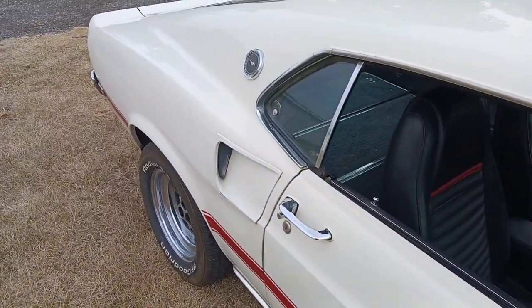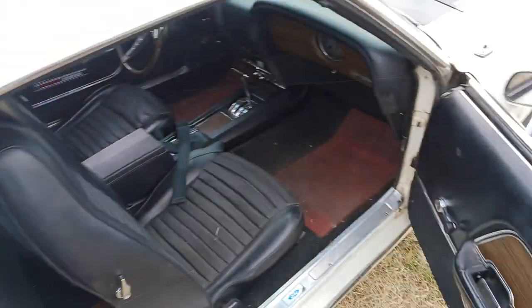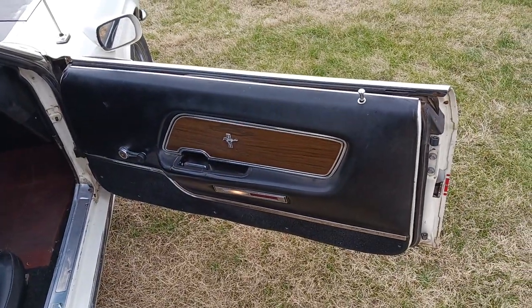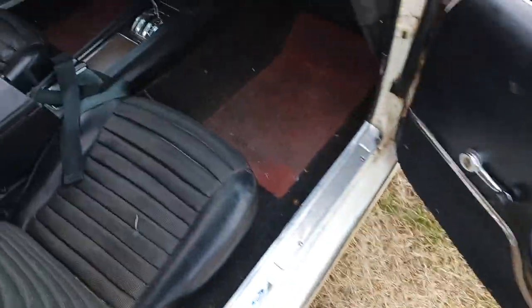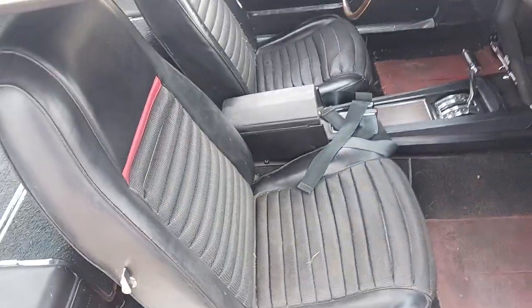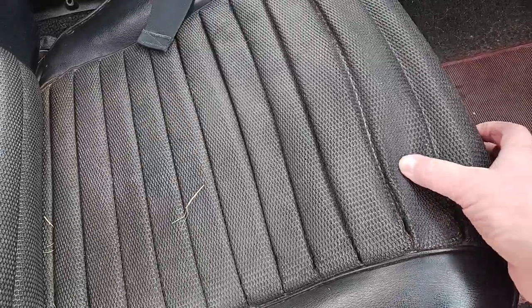Interior's used, but not abused. Oops, probably need to unlock it. You can see the door panels are above average, but not brand new. Original Mach 1 carpeting. Proper seat upholstery with comfort weave, not the embossed vinyl. If you look at it closely, you can see that.